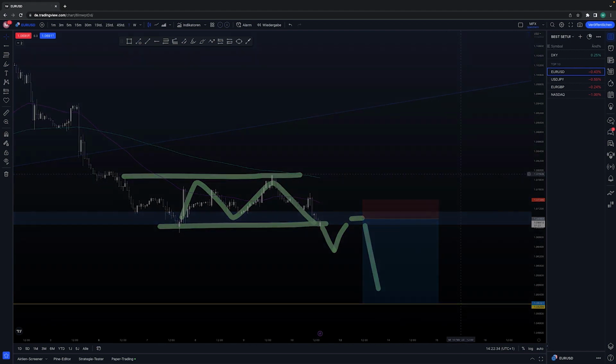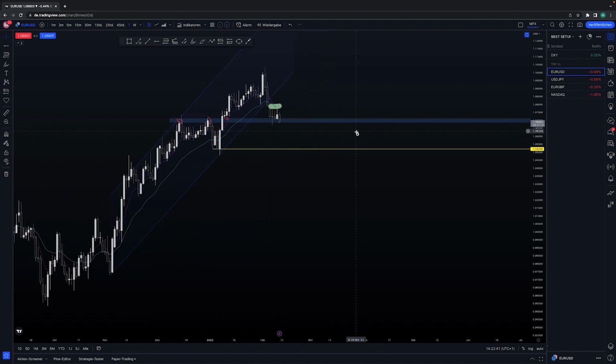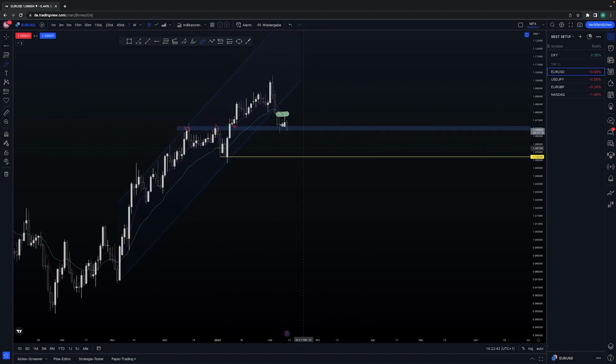So this is the Euro USD, I will look out. Let's delete this because that's a mess right in here. For Euro USD, I'm waiting for the breakthrough of this zone. I wait for a retest, and then I'm looking for sell positions. All right, so this is the Euro USD.